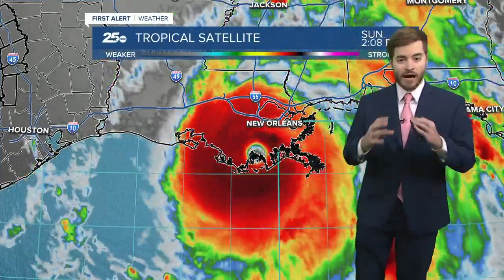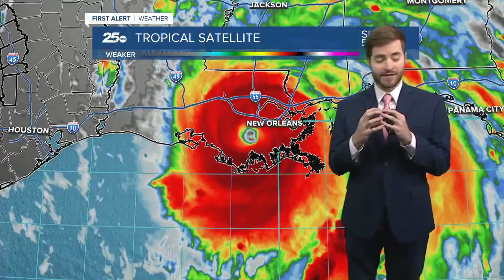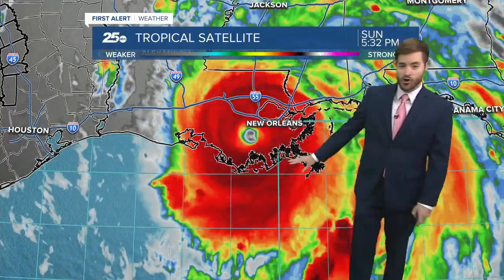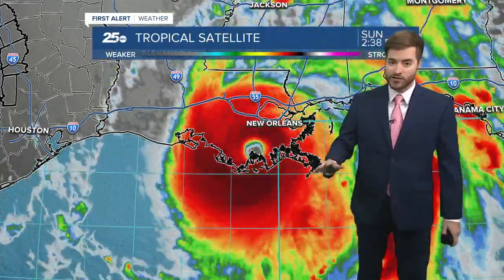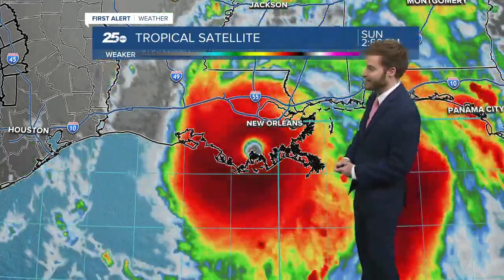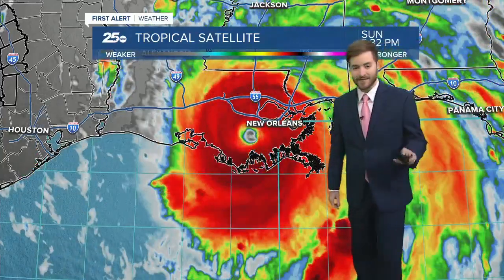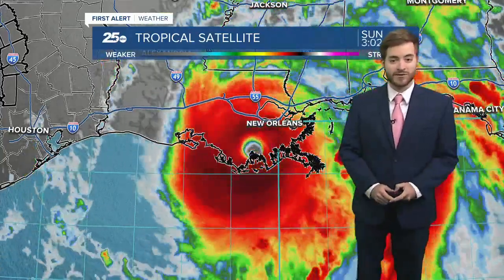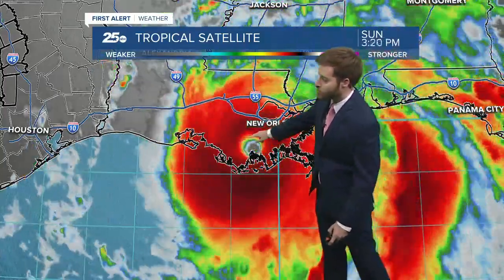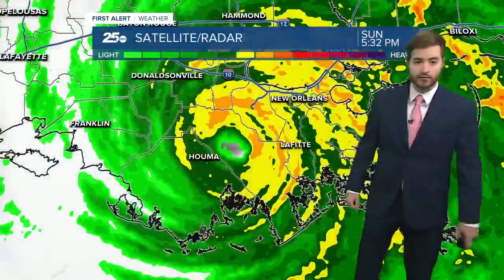Even now, the eye is still very circular, so that's a sign that it's maintaining its strength, because the marshes of Louisiana are very warm and very flat, so there's not much friction to really help this giant hurricane complex weaken. It's going to take a little bit to move inland before we finally start to see it do so. In relation to New Orleans, there it is. I believe the eye is moving over the Lockport area right now.